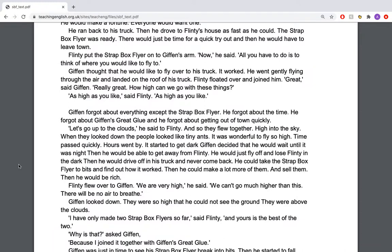The strap box flyer was ready. There would be time for a quick tryout, and they would have to leave town. Flinty put the strap box flyer onto Giffin's arm. "Now," he said, "all you have to do is think of where you would like to fly to." Giffin thought that he would like to fly over to his truck. It worked. He went gently flying through the air and landed on the roof of his truck. Flinty floated over and joined him.